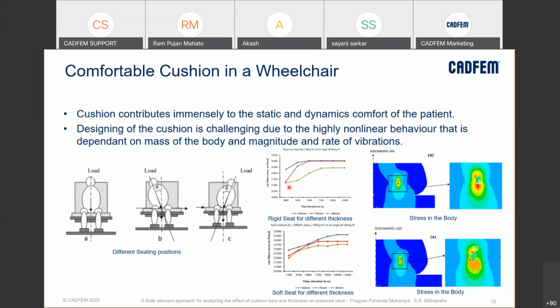You can see here the comparison between a rigid seat for different thicknesses and a soft seat for different thicknesses. The analysis was done, and we were able to see the contact pressure between the body part and the seat. If the pressure between the two bodies is less, that means it's more comfortable for the person using it. You can even test for different locations and different positions.